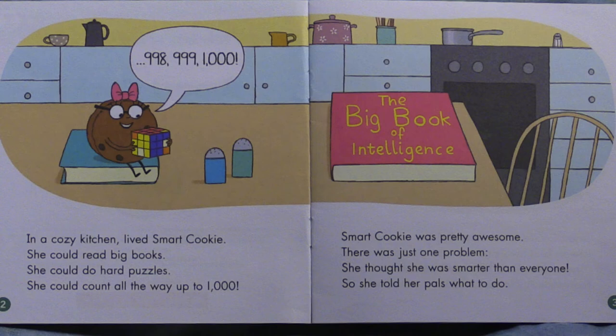There was just one problem. She thought she was smarter than everyone. So she told her pals what to do.